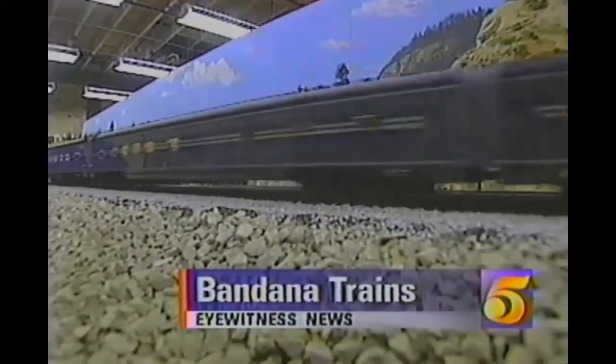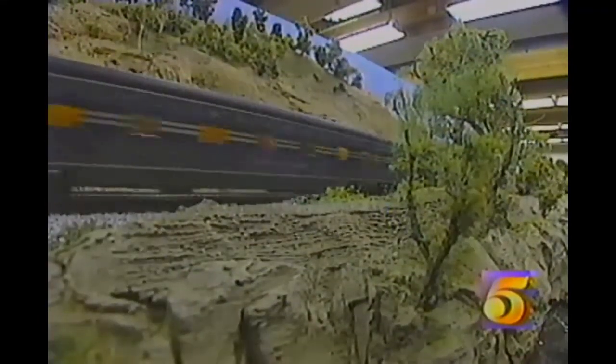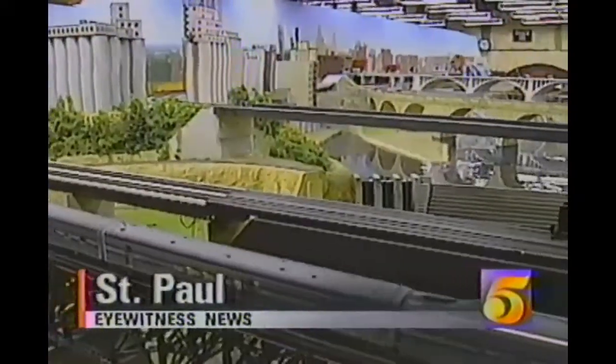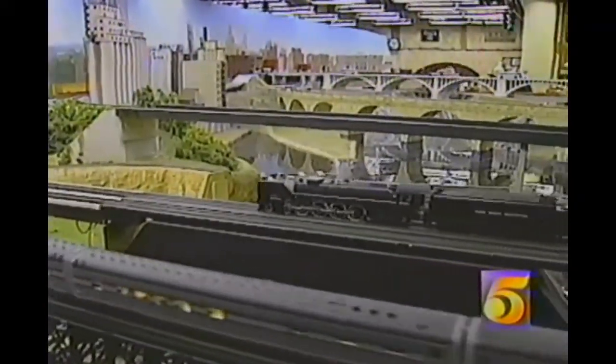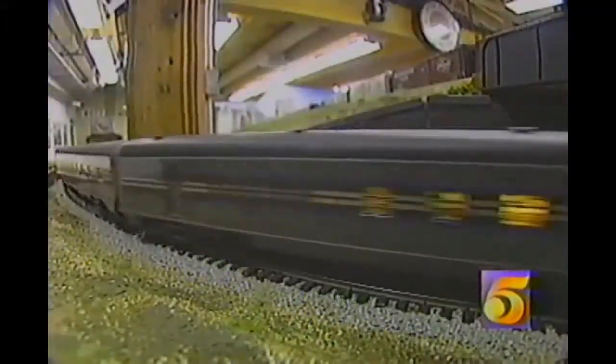At a glance, it's almost real. It's like turning the clock back 50 years to the days when the steam train was the best and the most glamorous means of getting around the United States. It has taken decades for the members of the Twin City Model Railroad Club to build this scale model of the St. Anthony Falls area of Minneapolis. Making the detailed trains took just as long.